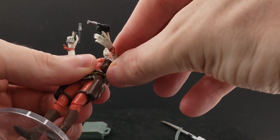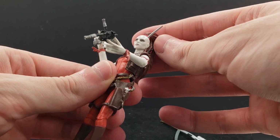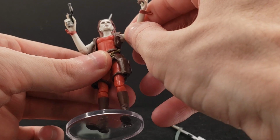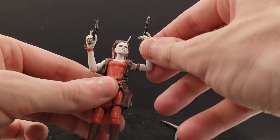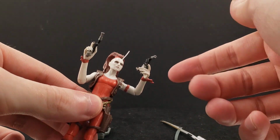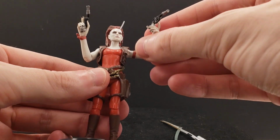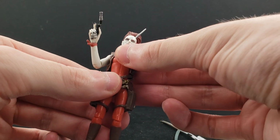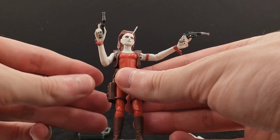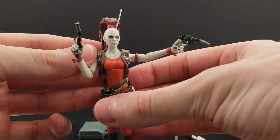So in terms of articulation, she does have a ball joint at the head, which has a very nice range of motion. Her hair is not very restricted much at all. She does have hinge shoulders and elbows, swivel wrists. Of course, we'll mention real quick, Aurra is known for the very long fingers, and that's reflected here. She does have a swivel waist, actually. Well, not even a swivel waist, it's a swivel torso. And it's more at her midsection there.